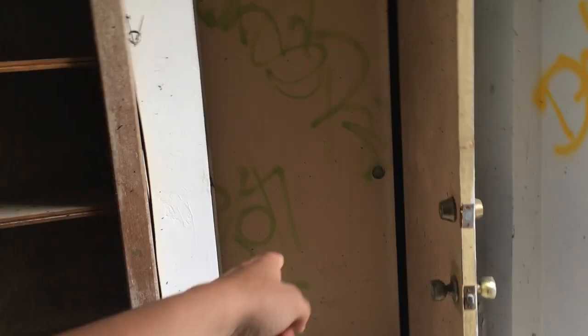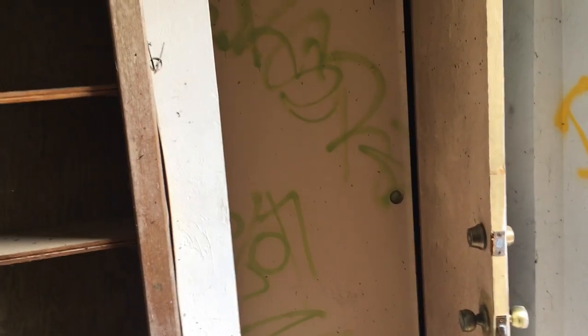Oh my god, this fucking door, dude. Why? Just why? It scared the shit out of me again. You gotta be kidding me. I have to go through there too.